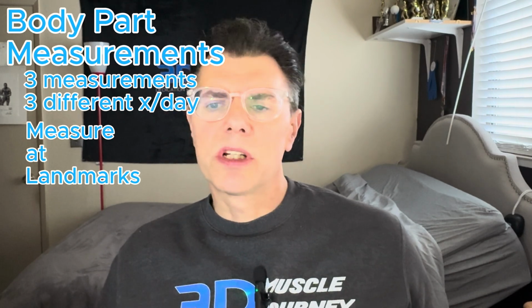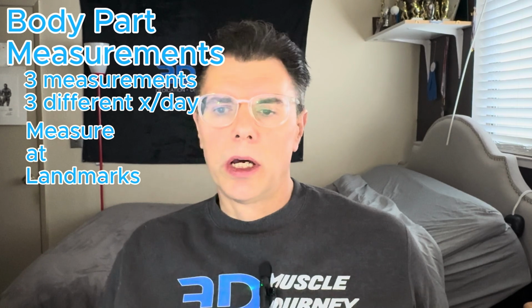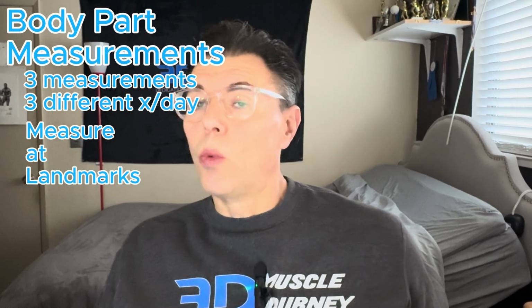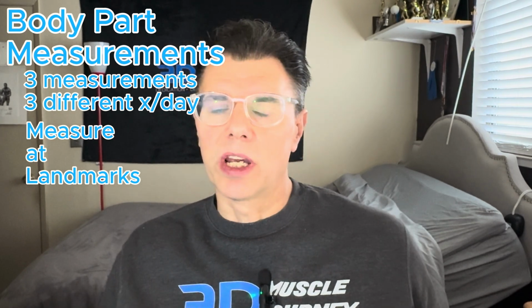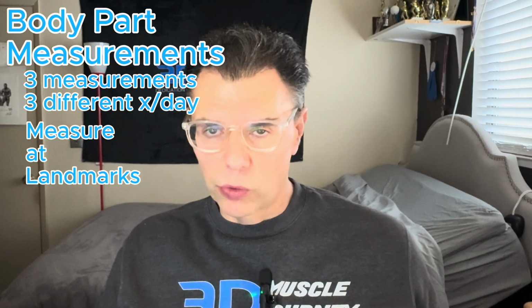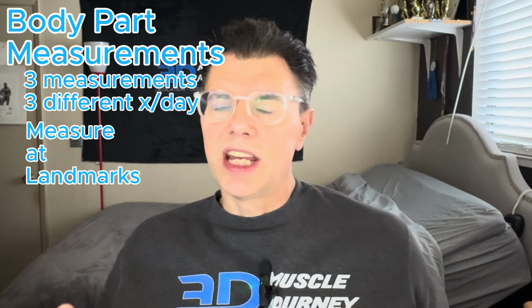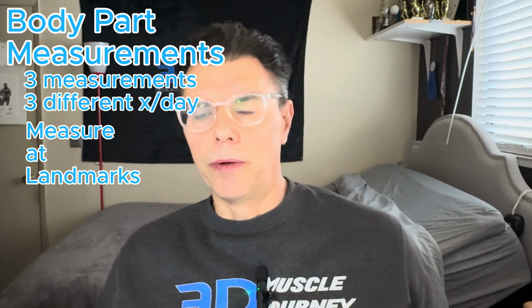How often should you get measurements? Once every 4 to 6 weeks is fine while cutting. Once every 6 to 10 weeks, while maintaining or bulking. 10 weeks if you're maintaining, 6 weeks if you're bulking. And then there's not even any need to get measurements when you're in a purposeful growth phase. You're going to hear me say this. If you're gaining weight and you're training, you're likely building muscle.